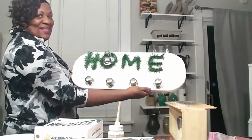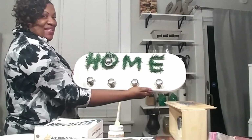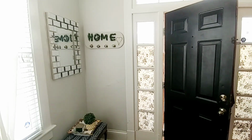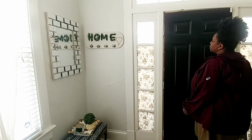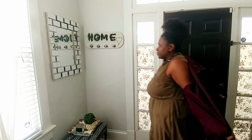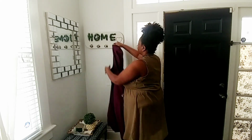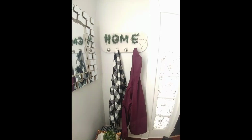So here she is kind of modeling her project for you. She did go back in with that twine and add a heart, but for the most part that was the complete look, and here I am showing you it in motion. I added some hangers on the back and hung it up where I usually have my little hanger, and I think it looked pretty cute. So here is her final product.